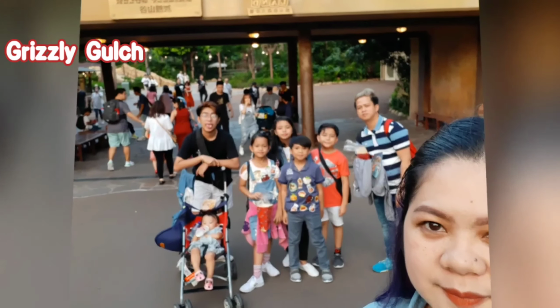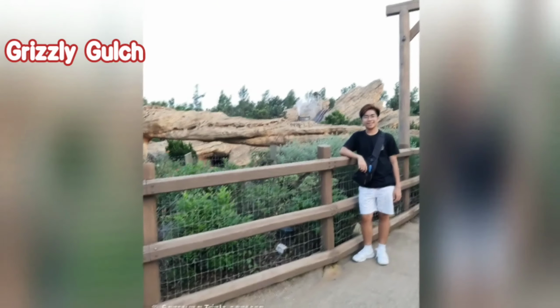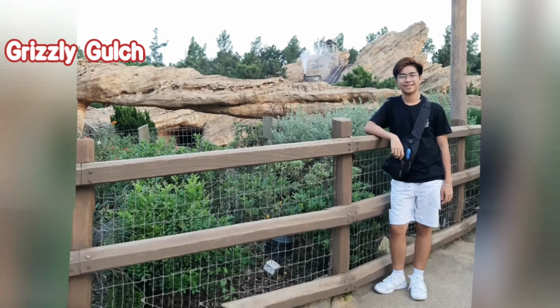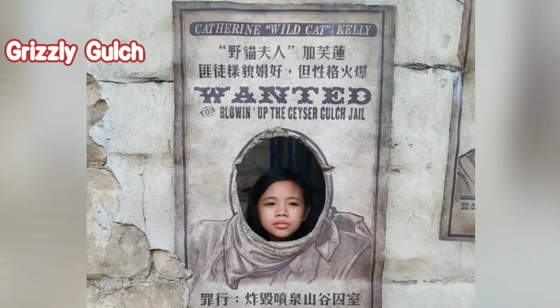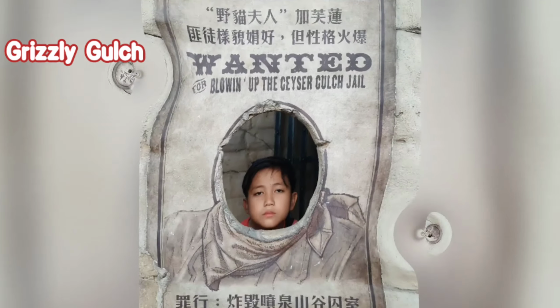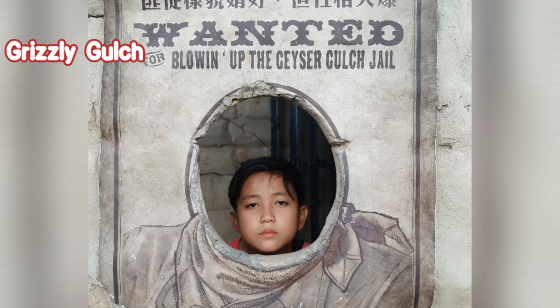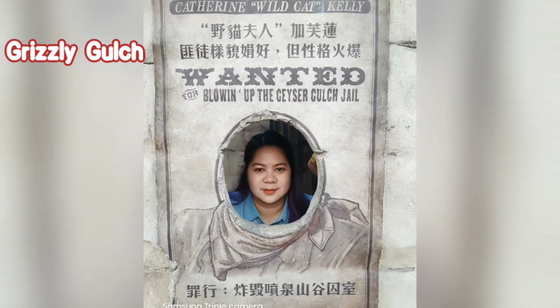The next theme area is the Grizzly Gulch. So dito naman, nagtayo sila ng parang isang town na from the Gold Rush days, yung mga taong 1840s or 1850s pa. And ang centerpiece attraction ng Grizzly Gulch is the Big Grizzly Mountain Runway Minecart. So yun yung itinride namin dito sa theme area na to.